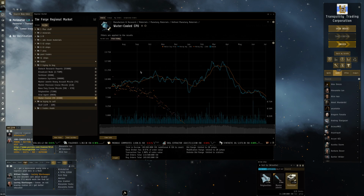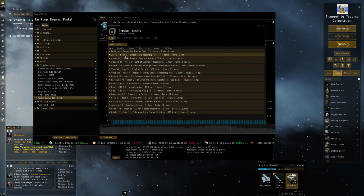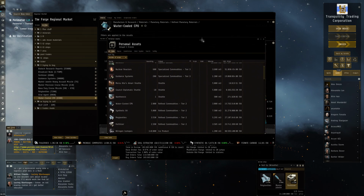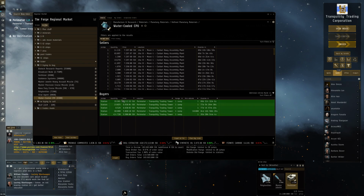Next up, let's take a quick look at stuff that I've been trying to buy actually. So we've got the water-cooled CPUs. They've continued to go down, and so normally I have them in Jita. Water-cooled CPUs, there we go. Grab 2,000 of those for a price of 6,900 ISK. Now, first buyer coming in, 7,100 ISK, and sellers 7,300.